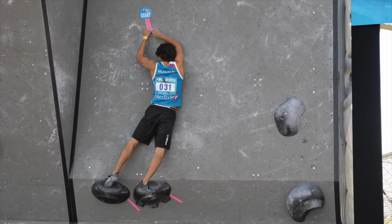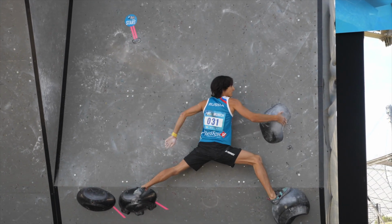We've been joined by a random German who's helped us out, and to talk us through men's Group A, we've got Yuval Schemmler, fresh from the lead season. Yuval, welcome. Let's check out these boulders. First up, men's A number 1, tricky slab, and Rustam Gelmanov in action.